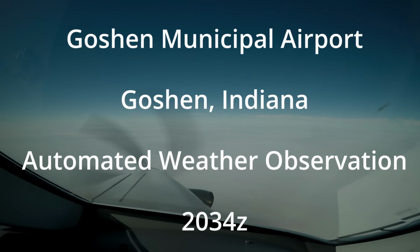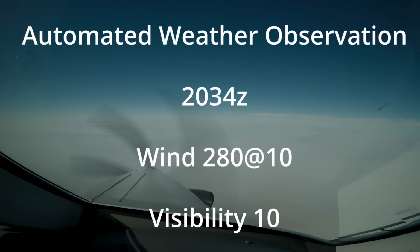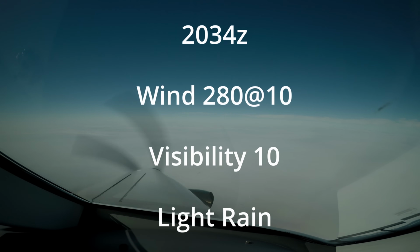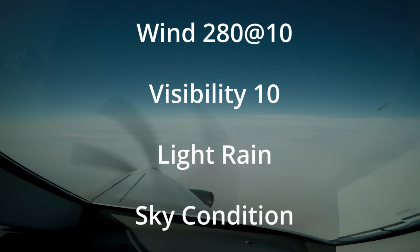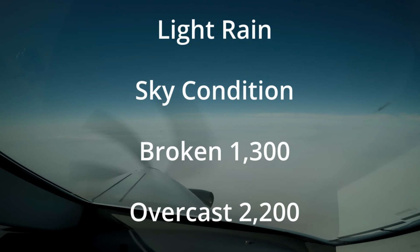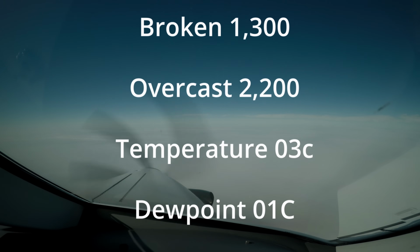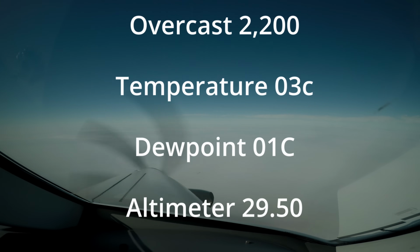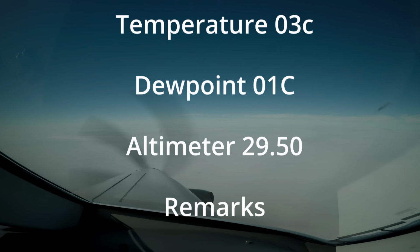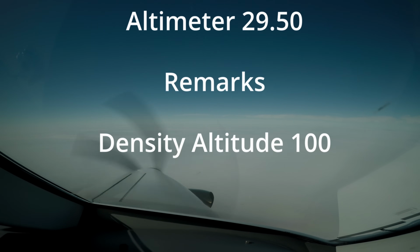2034. Visibility 10. Overcast 2. Temperature 2.01 Celsius. Altimeter 2950. Remarks: density altitude 100.